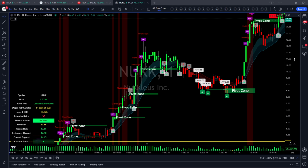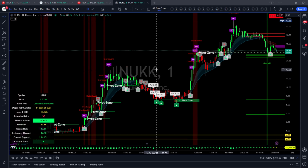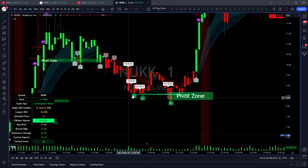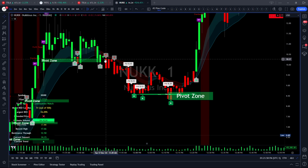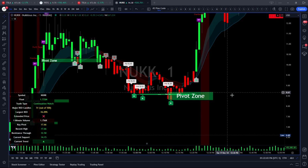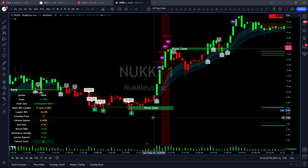Now, I shut it down a little early, so I didn't catch most of this trade on NUKK, but our indicators are catching it. So whether or not I'm trading isn't as important. What is important is when I'm trading, I want to make sure that this is a consistent strategy. We can see it's pulling back here, red candles, bearish momentum. Then all of a sudden we're getting these break of structure, pivot zones. It's holding above. That gives you an idea of where to stop out in case it doesn't hold.